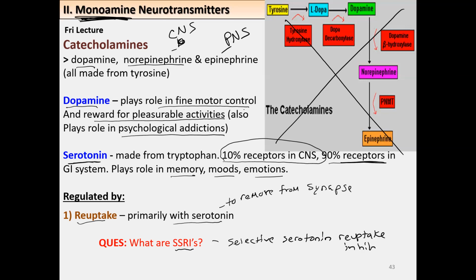One of the most commonly prescribed drugs for depression, anxiety, right? Like prescription number 1 in that category. Because serotonin is removed primarily by reuptake. It's not the only way it's removed, but it works best for serotonin.